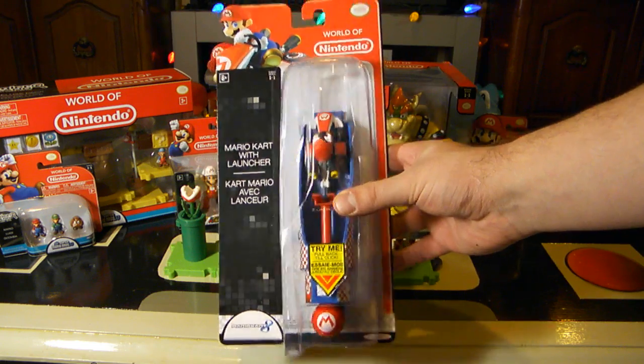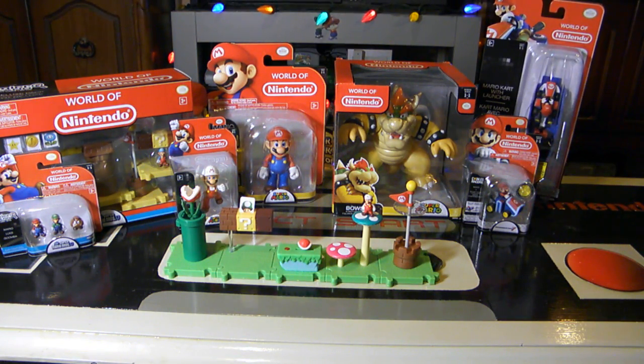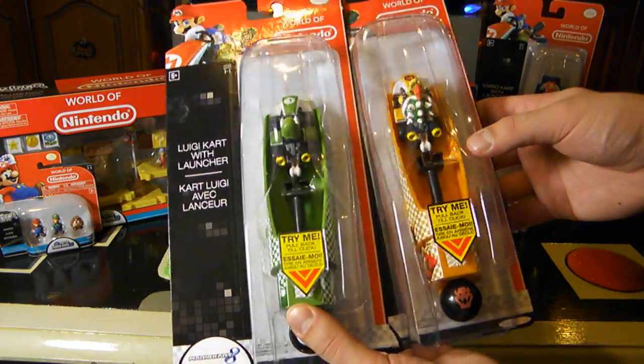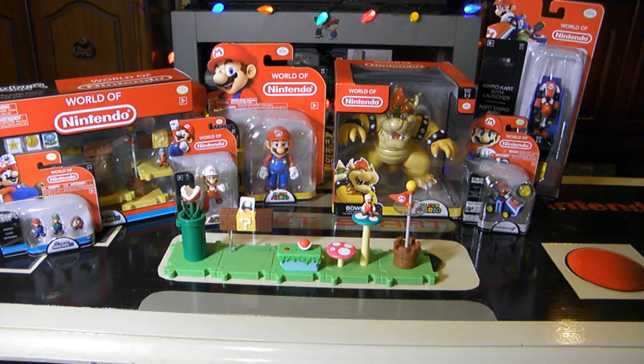Then there are the Mario Kart with launcher that I also mentioned last time, but there are a few different ones there as well. We're going to put that one in the background. So there's Mario, then I did find Luigi, and I did find Bowser as well. These ones I think are $12.99 in Canada. You can pull this back and actually launch them as well. Just going to show Mario. So that's 6 different things.